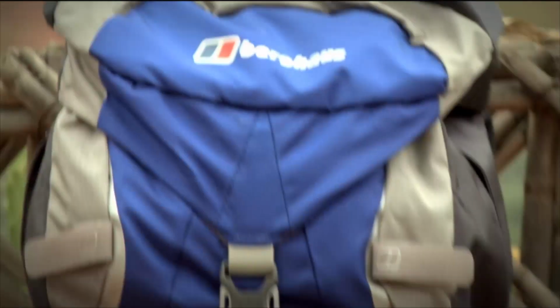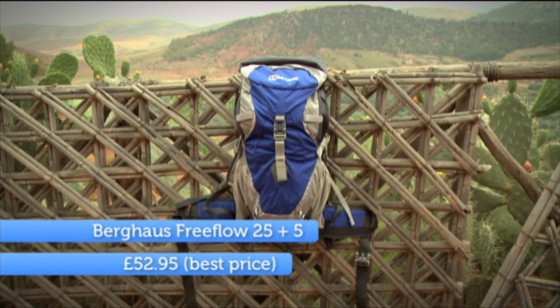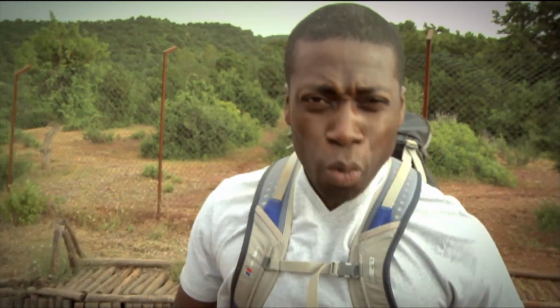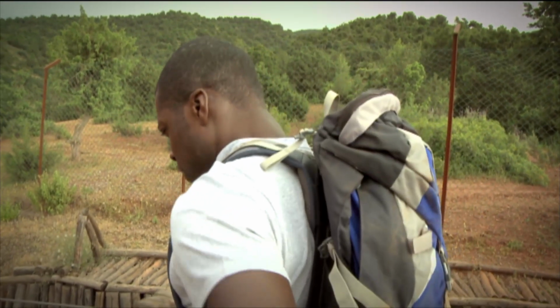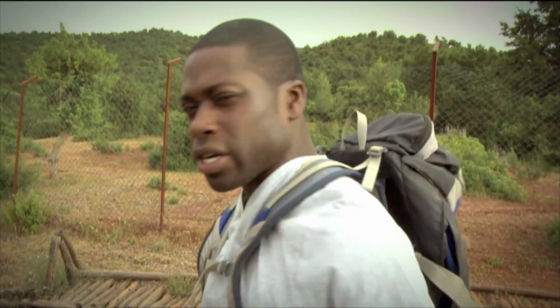And our number 1 day pack is the Berghaus Free Flow, a fantastic all-rounder that impressed throughout the day with an adjustable suspension system which came in handy for me. This Berghaus is spreading the weight evenly thanks to fat straps here and this suspension system here, which not only can I bespoke to the size of my torso, but also has very little contact between my back and the rucksack itself, which means as I'm working up a sweat, there should be very little moisture on my back.